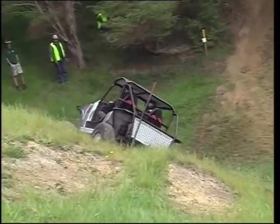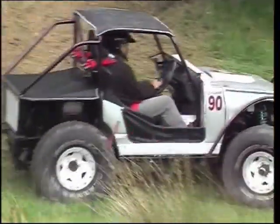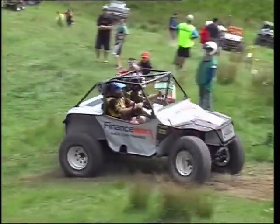Paul Taylor, of course, and Paul Taylor's from the Eastern Bay of Plenty. And here he goes, woo! Sliding the backside down. He tries to hold it up there to stay on the course, but he didn't make it, so he's out.